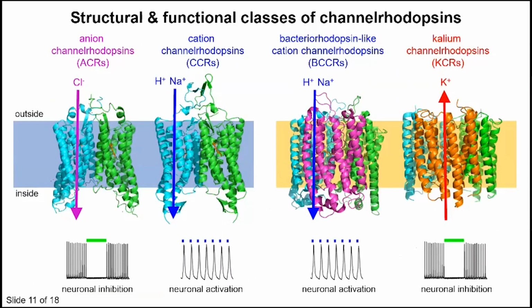So, channelrhodopsins are not only numerous, but also very, very different. And there are 4 structural and functional classes of them. Anion channelrhodopsins, or ACRs, generate chloride influx and are used to inhibit neurons. There are 2 different families of cation channelrhodopsins, or CCRs. These generate proton and sodium influx and are used to activate neurons. And the most recent addition to this set are potassium channelrhodopsins, or KCRs. They are potassium selective, but we couldn't call them PCRs because that would be very confusing. And they are also used to inhibit neurons.